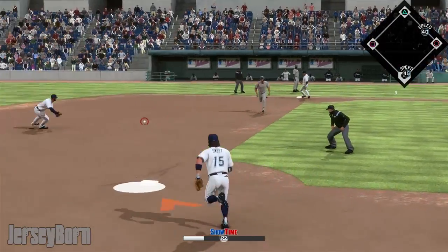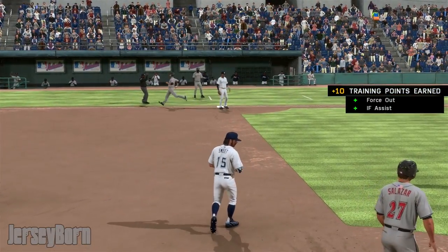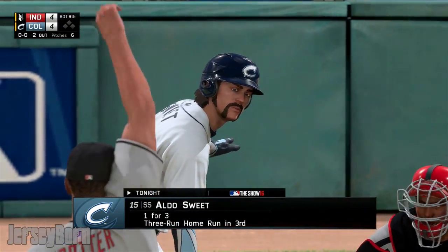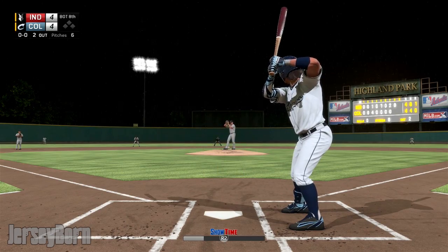It's 4-2 here, as Aldo's in the field turning a 4-6-3 double play. Throw to first base was a bit high, but he's able to reach up there and snag that one. So now he comes up later in the game. He's 1 for 3 on the day with a home run back in the third. It's the bottom half of the 8th, nobody on, 2 out.